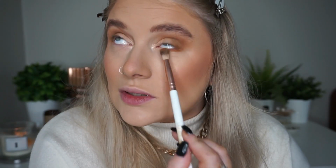I'm just kind of keeping it onto the outer half really, and then I'm just going to take a blender brush just to soften that. Oh, I actually look pretty damn tired today, so I'm going to go in with the Charlotte Tilbury Rock 'n' Kohl in the shade Eye Cheat. It's basically for your waterline.